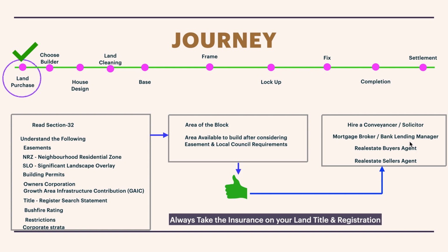I've heard awesome stories about mortgage brokers saving thousands of dollars over multiple years for people who have bought through them, and that has been from my own friends. Similarly, bank lending managers have been awesome for people whom everyone said you're not going to get a loan, but who still got it. So I was one of those cases where many mortgage brokers went through my whole situation and said, hey, you know what, mate, you're not going to get a bank loan at all.